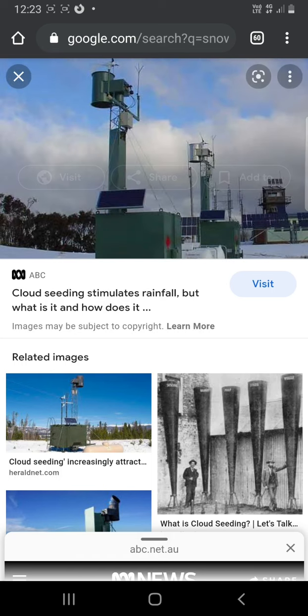Here's the flares, the ground-based burners for Snowy Hydro. 59 kilos of silver iodide plus a tracer, iridium tracer element, was pumped into the air in the last season. You can find that information on the EPA website.